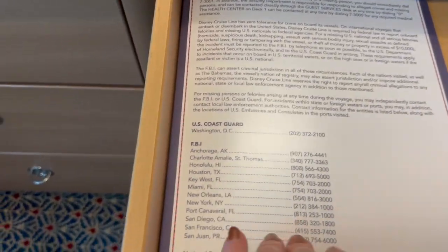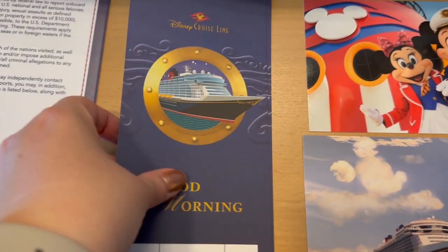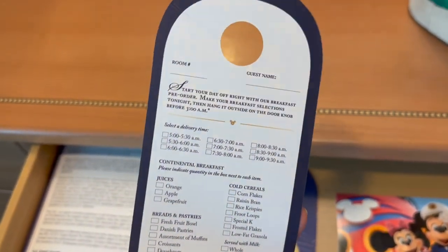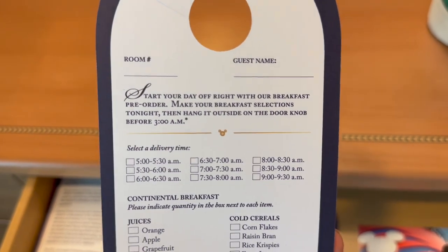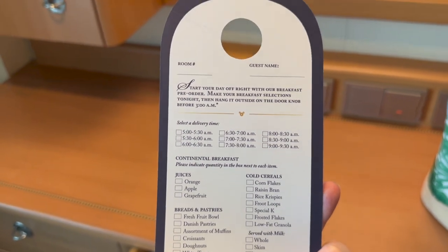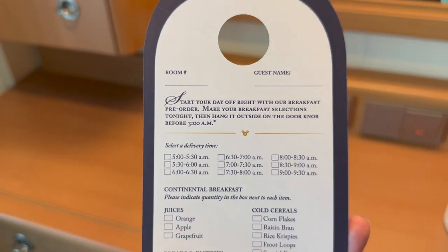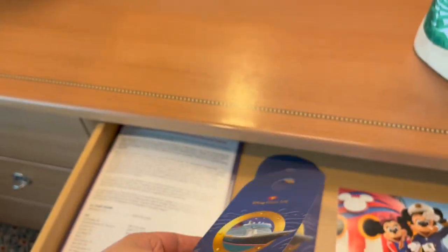Very cool. So this is just your important phone numbers. This is your morning room service list. So each morning, or the night before actually, you can fill this out and put this on the outside of your door. And it says it needs to be before 3 a.m. basically. And they will come pick it up. And then you select a delivery time and room service is included with your stay. Just make sure you provide a tip. And they'll provide you with continental breakfast items in the morning at your selected time.